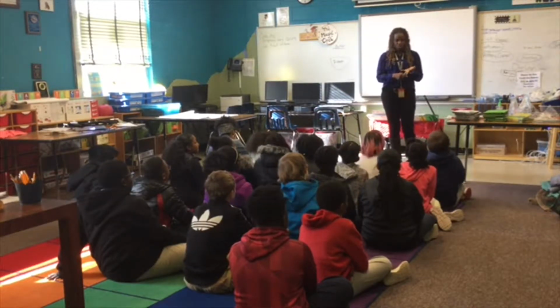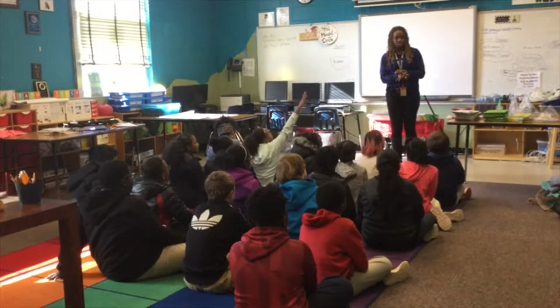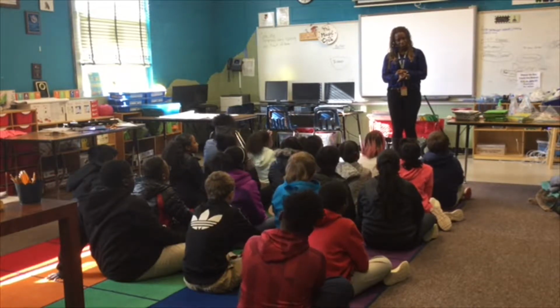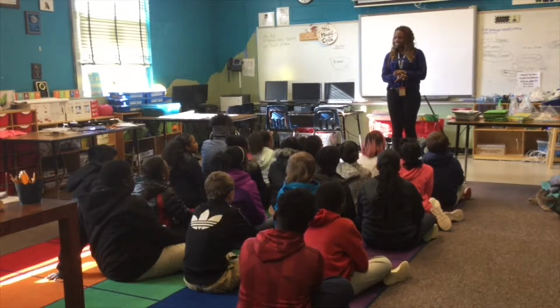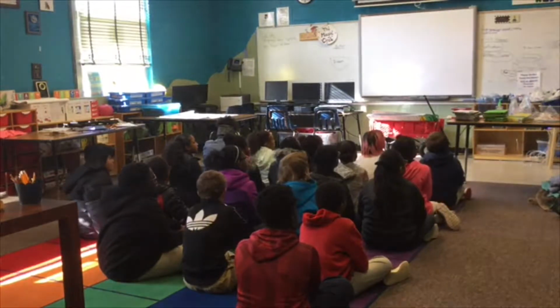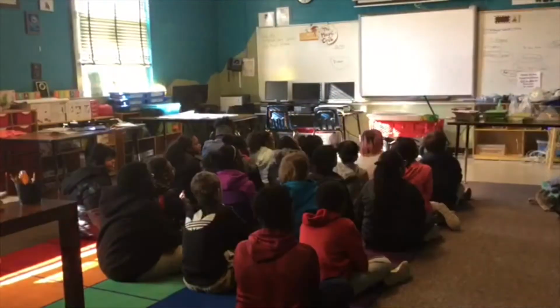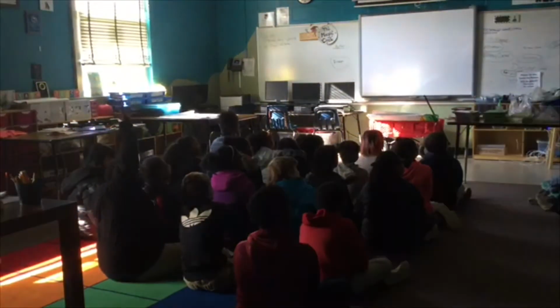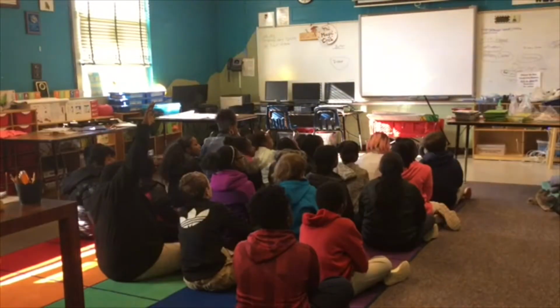A power source. Ooh, what's a power source? Like a battery, and then he needs like a lever or something to make it go on and off. What's that lever called? It's called something. So how am I getting my electricity through this switch? It's just a switch. There's a battery in here?